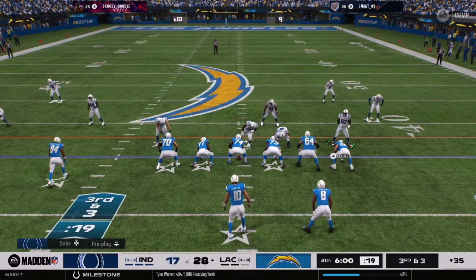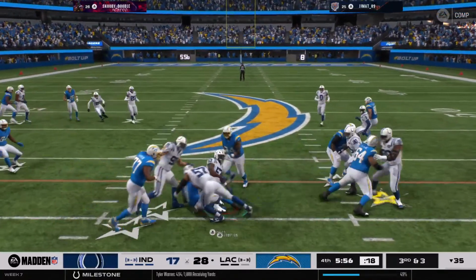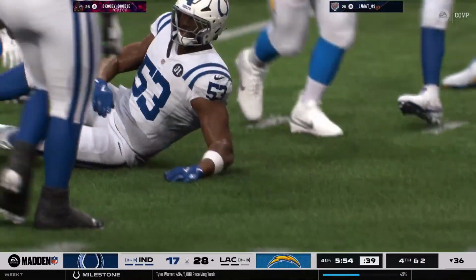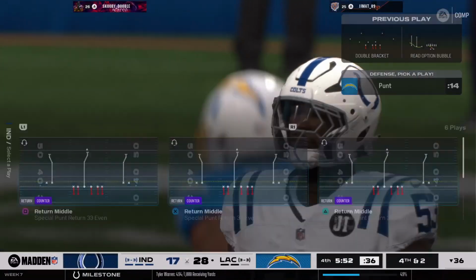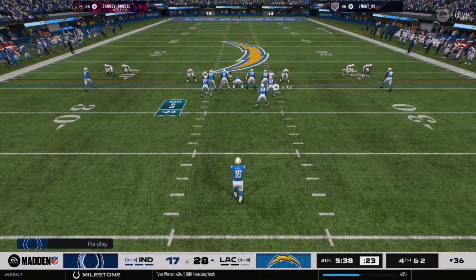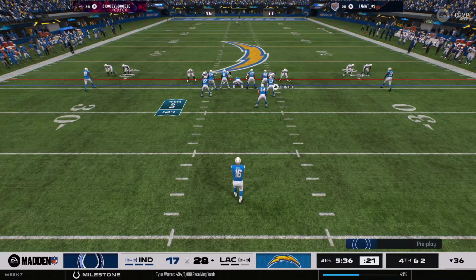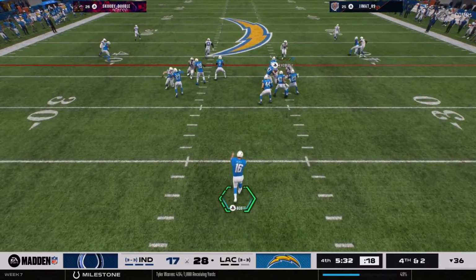Set. We'll try to run for it with Hampton. I don't think that was going too far either way. Defense right on it. They hold him to no gain. Punt team out, ready to send this one away, as they try to play the field position game here, protecting a 4th quarter lead.